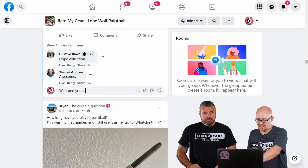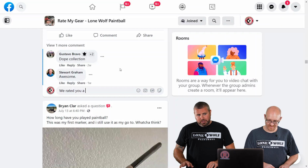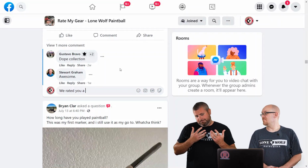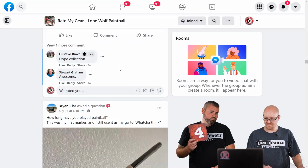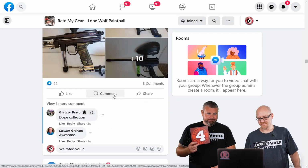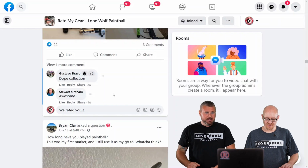That's a great collection. The Viking and the Excalibur. Yeah, I'm at least a 4. I'm a 4 all day long. Where you at? Definitely a 4. Respect for the old school guns because you don't see those. I'll go 4 or 5.